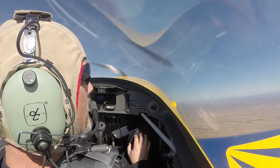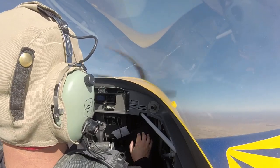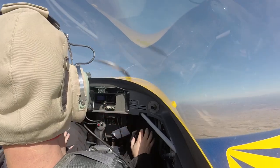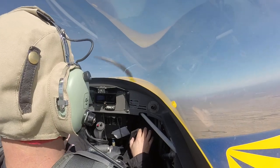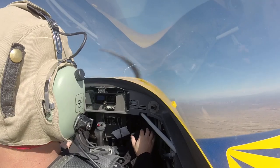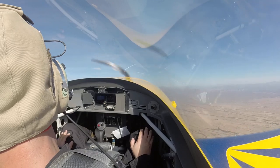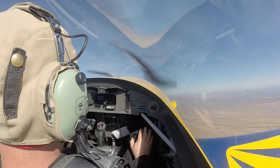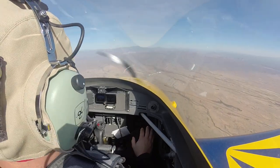Next, we're going to do a loop. We're getting a little low. We're kind of low on energy. Never really did get our energy up, so we'll get a little bit of a climb going here. 160 knots for the loop, just a straight pull. We'll do about 3.5 to 4 Gs. All right, get to at least 6,000 here. All right, speed it up. 160 knots.